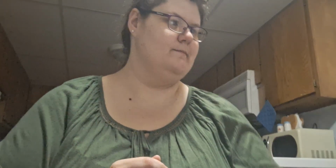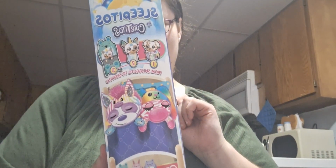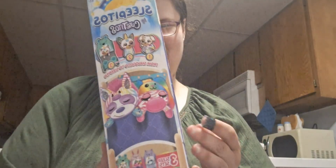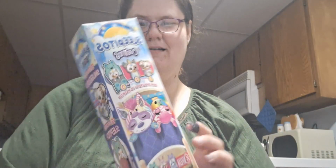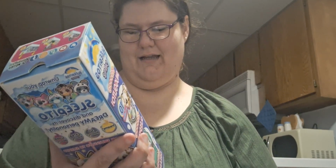The next one was originally $9.99, $10, but we picked it up for $3. I actually picked up 2. One for now and one for Christmas because it's me. I'm going to shop in advance for Christmas and I really don't have anything for myself yet. Shocker. I got one of these things. Sleepitos. I'm probably butchering that.